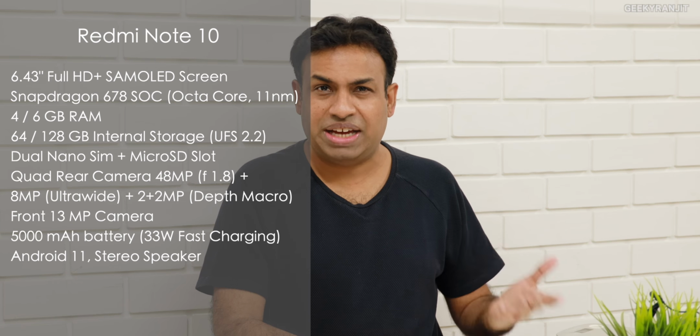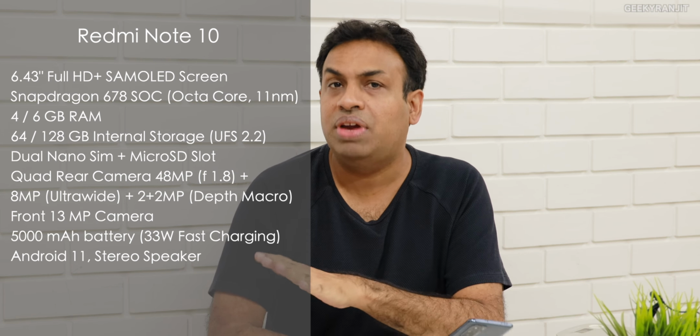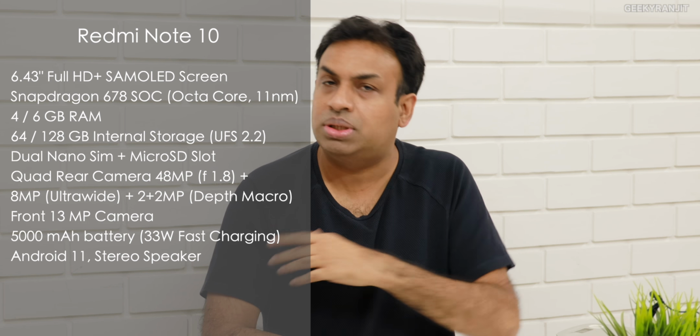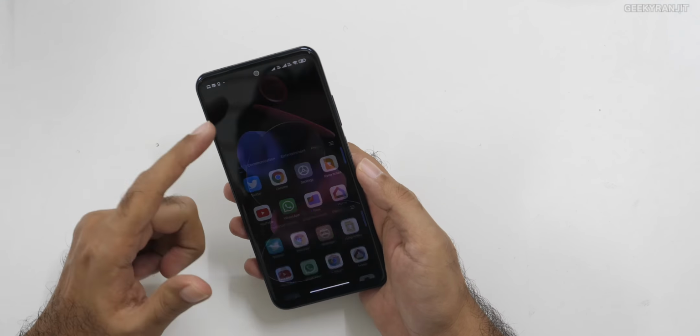And here are the specs, guys, as you can see. The version that I have purchased and I'm using is the higher end variant, that's for 14,000 rupees. But sadly, the 12,000 rupees variant, the base variant, is simply not available. Hope it launches. So anyways, let's go over it. I've made a huge list of pros and cons, so I'll just look at my laptop so that I don't miss any point, because there are quite a few points that I want to talk about.